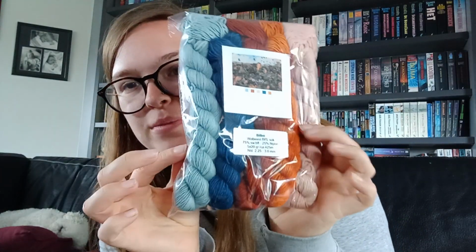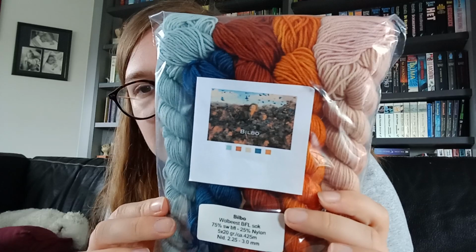Then the first thing, I got everything on BFL sock because I have never used BFL sock yarn, but I've heard lots of good things about it. So for the first time I'm not using merino sock yarn, but BFL sock yarn. This is 25% nylon and 75% superwash BFL. I have 5 minis of 20 grams, and this was the Bilbo colorway. This is a picture from the movies with Bilbo, and then you have this lovely colorway.